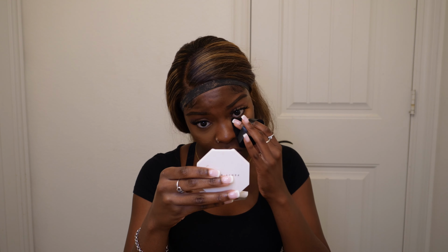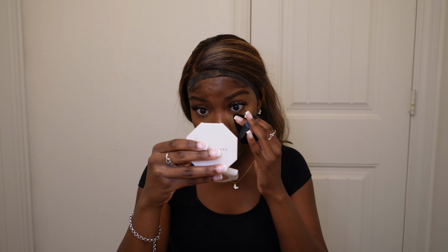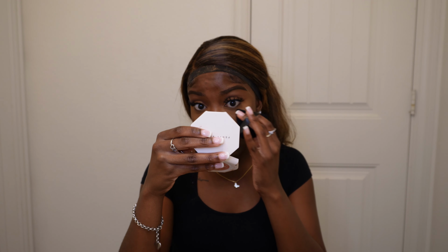With makeup, always remember that a little goes a long way and you can always build with your product. You just want to make sure that you start off with light amounts and work your way up as needed. I'm excited to see how it turns out today paired with this L'Oreal True Match foundation.